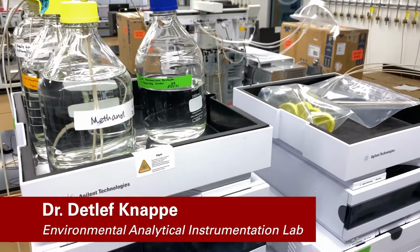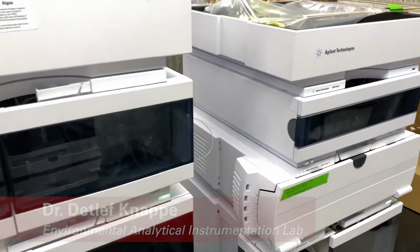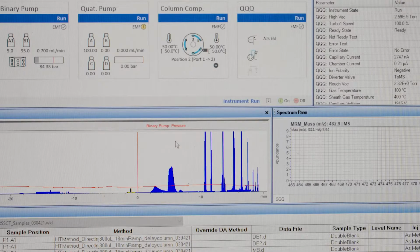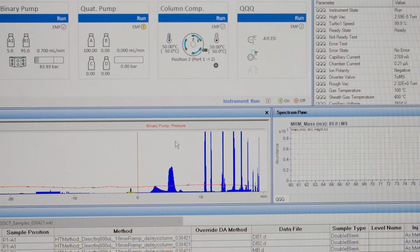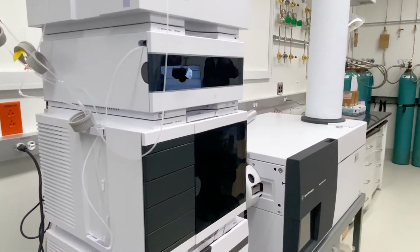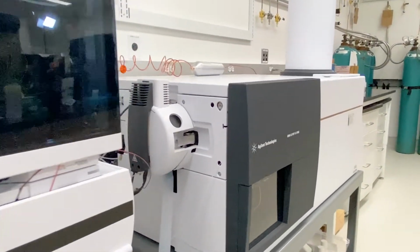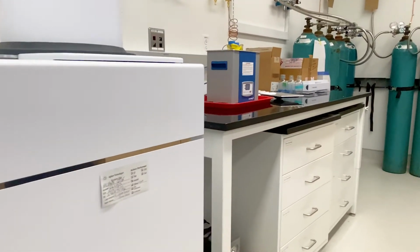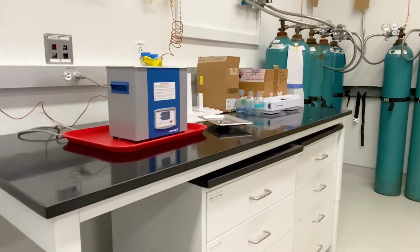Hello, my name is Detlef Knappe, and I'd like to tell you a little bit about our new Environmental Analytical Instrumentation Lab. In this room, we house some very sophisticated equipment including gas and liquid chromatographs that are connected to mass spectrometers. Before our move to Fitts-Woolard Hall, these mass spectrometers were located in 3 different buildings, and I'm excited that they are now all in the same room, which makes our research much more efficient.